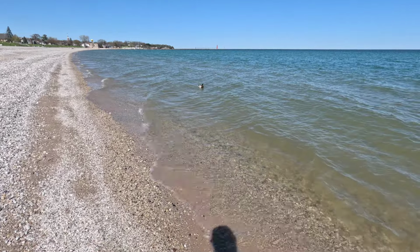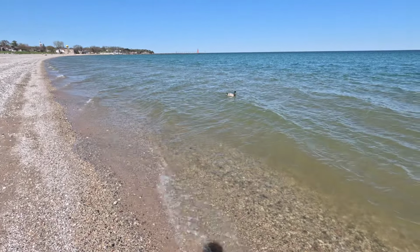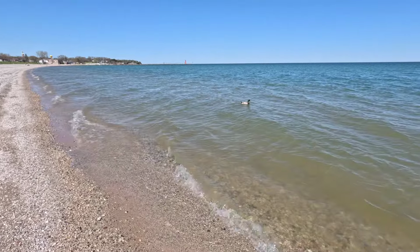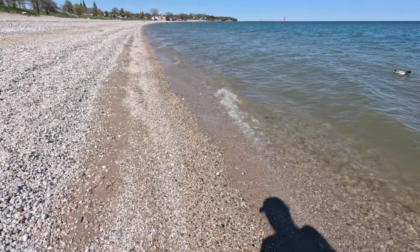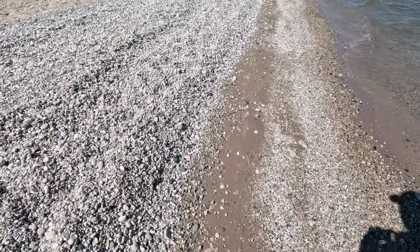Well, there he is, my duck buddy. Third year in a row. Same exact spot on the beach. Cute. Yeah, this is a lot to look at.